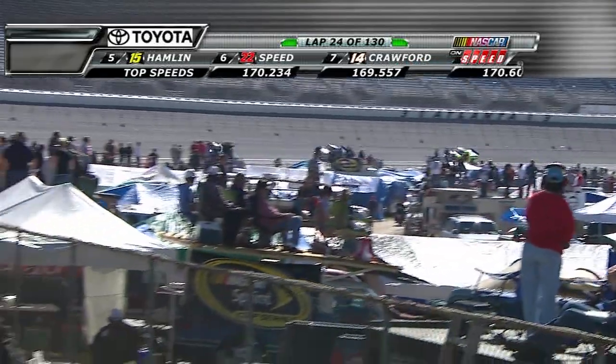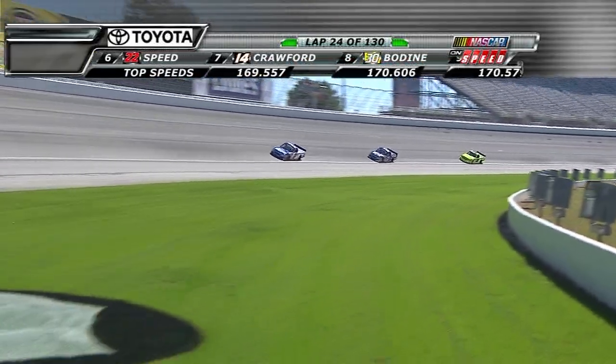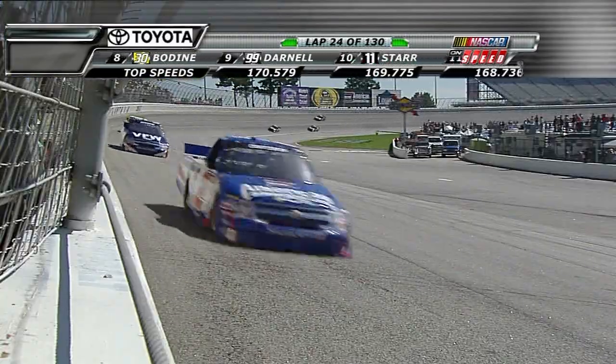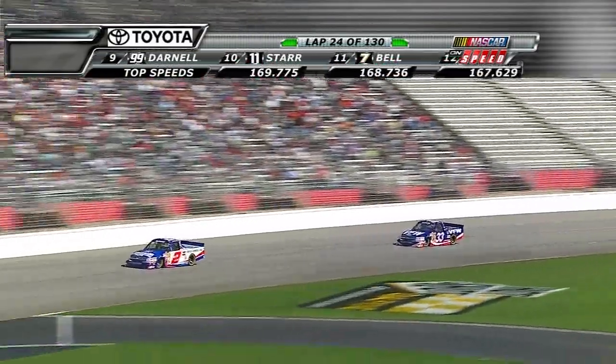Now, on the other hand, Ron might be confused about what's going on right now. Hey, wait a minute. That's my teammate up there. Why is he doing that? Yeah. But Ryan Newman looking very good, again, starting 10th in this race, and has already made his way up to the front.